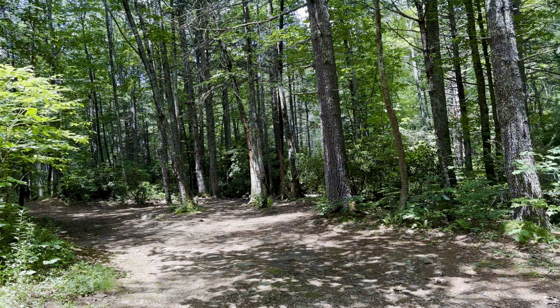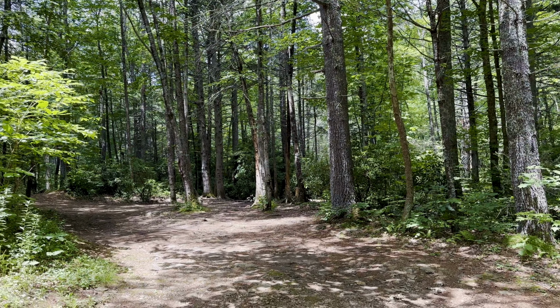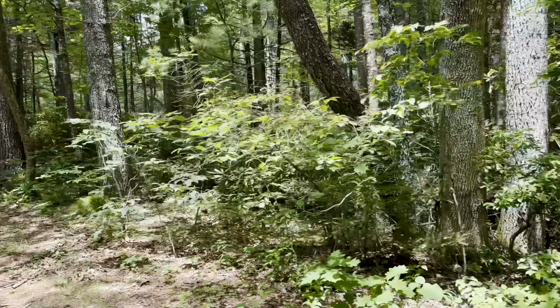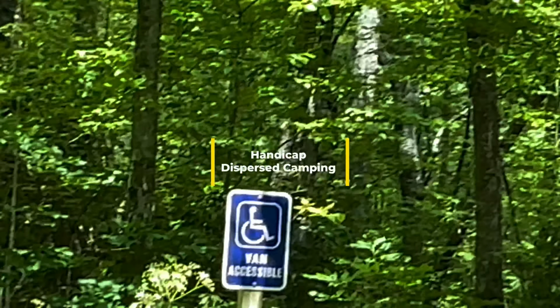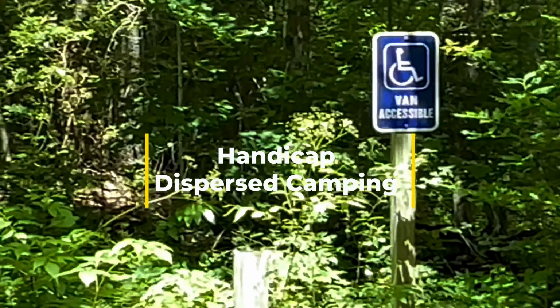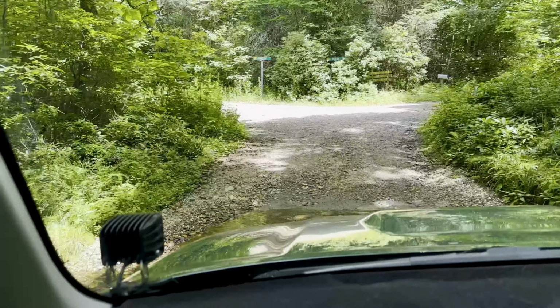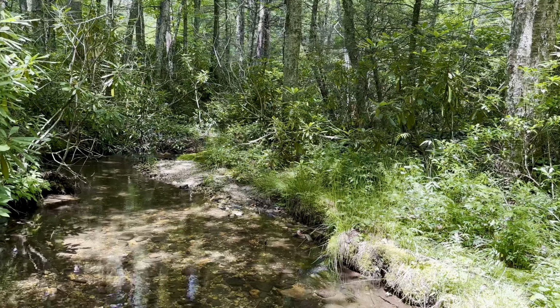There's another nice spot. There are handicap accessible primitive camping areas here, and they're marked. That's cool. A little fresh stream if you want to get water.